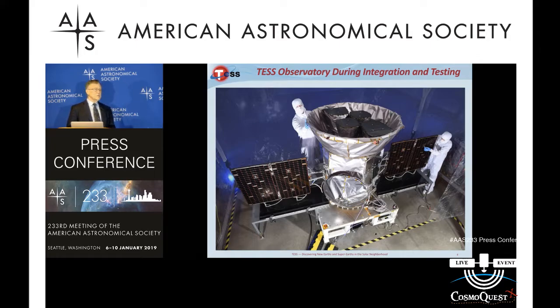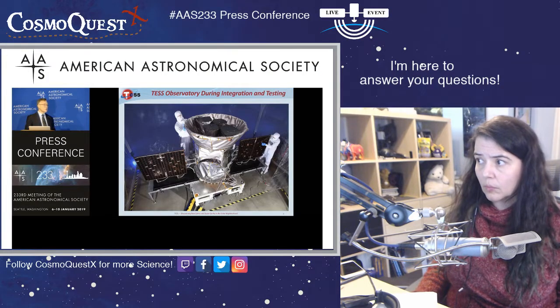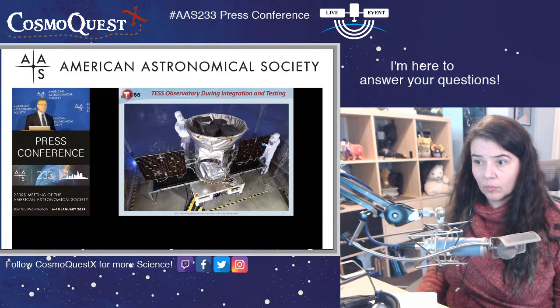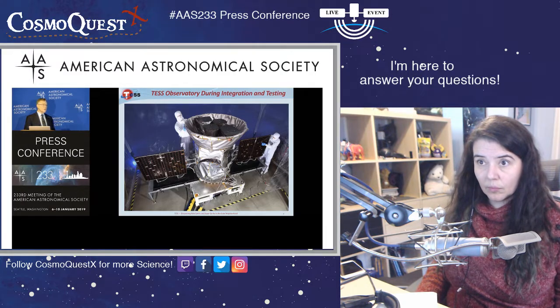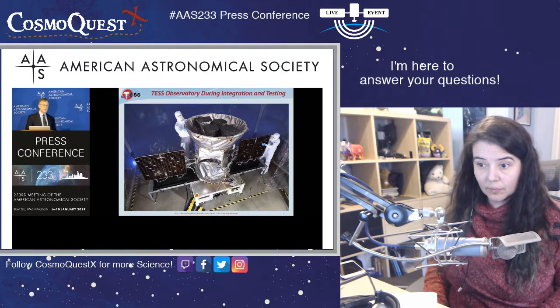One of the key things with TESS is that it's small. It's only about as tall as I am. It weighs about 300 kilograms. And it's very simple. There's only one deployable, namely the solar panel. So it should, and in fact it did, operate very successfully because we did not have a lot of complications to deal with.